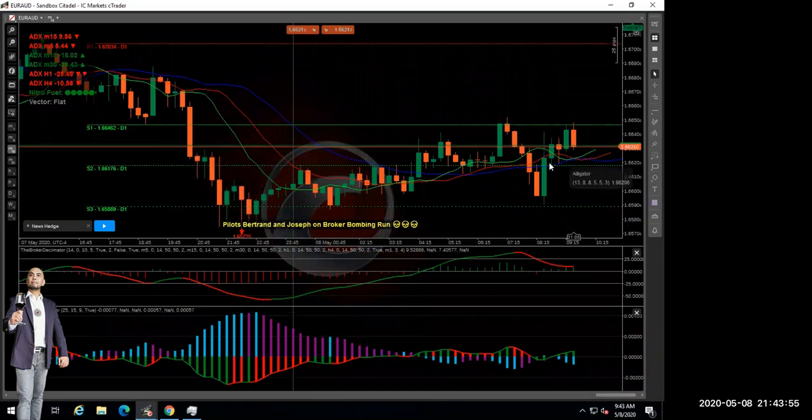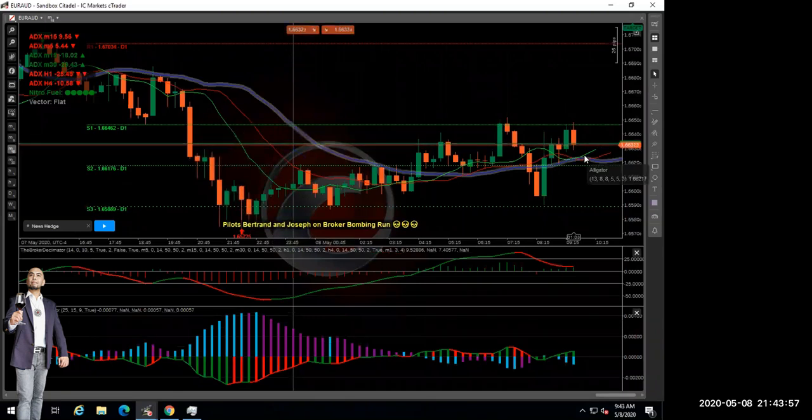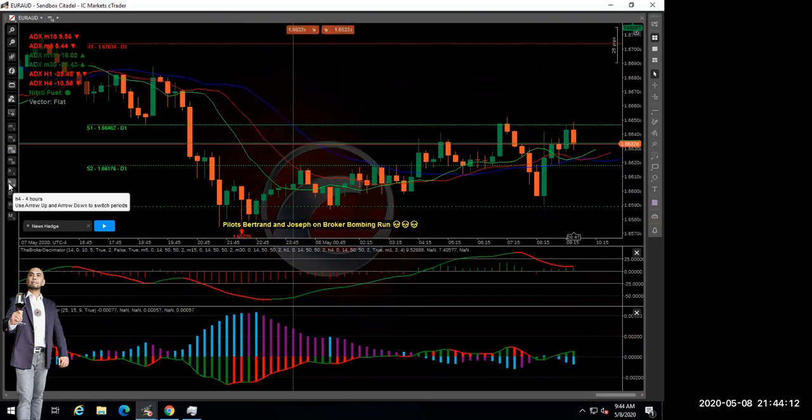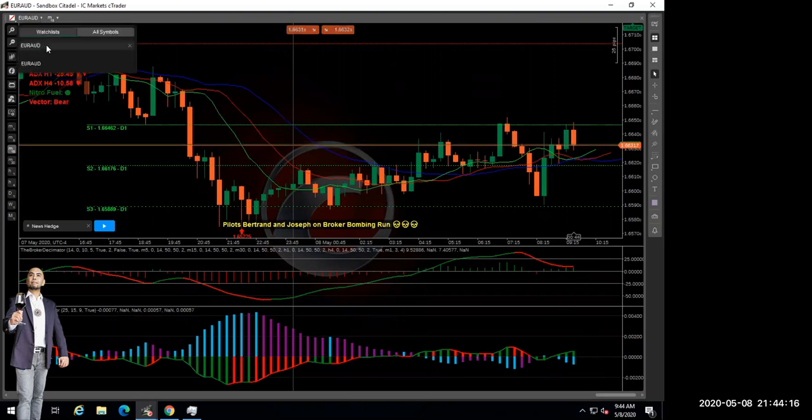we can see the exact opposite. Automatically, I would rule out Euro AUD because the alligator is going up. The price is trending upwards. Even for the oscillator, it's trending upwards. There is a big contradiction with H4. So you would not want to do Euro AUD. Let's look for another one.